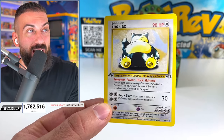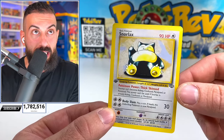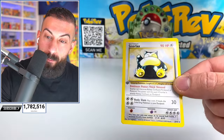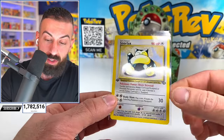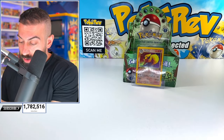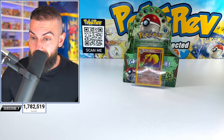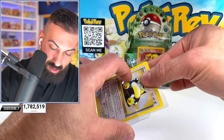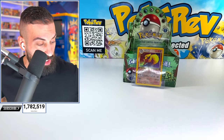Honestly, though, if you're going to get a non-holo, make it a Snorlax because this card is still 400 bucks in a 10. Jungle's a banger set to open up, because even if you get some non-holos, there's still some really good ones. All right, we didn't get all three evolutions in a row. We got two somehow, which is amazing. And we got the Eevee to go with it. And we got a Snorlax. I think we're looking pretty good right now. Let's move on to our next pack.